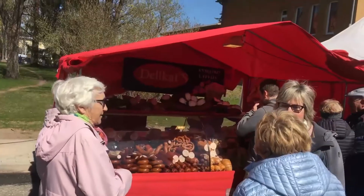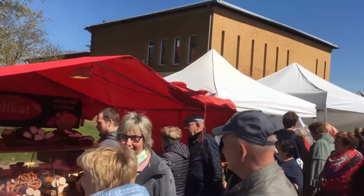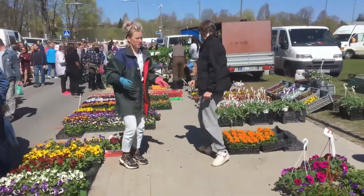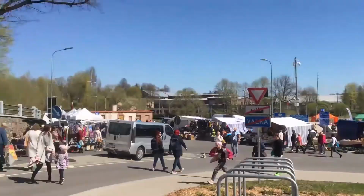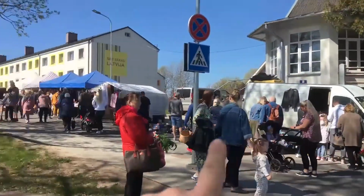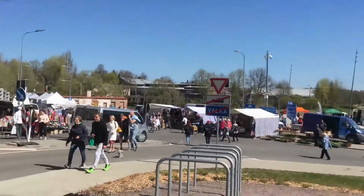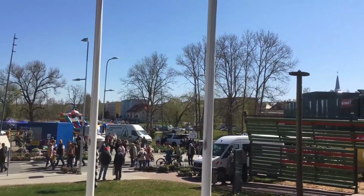We went to a border market in Valga, which is a border town where it's one town but two states, so the border runs through the middle. Every year they have a massive border market, hundreds of stalls: flowers, food, crafts, vegetables, anything you can think of, and kids can play on bouncy castles. I've got these items. We bought stuff from the producers as well, and some kebabs and sweet things.